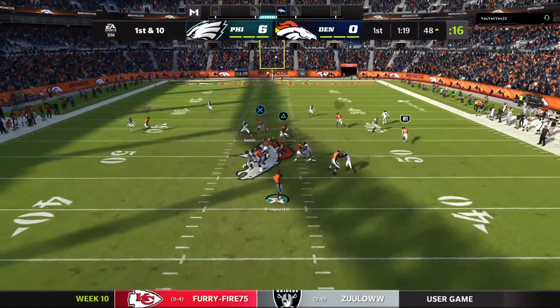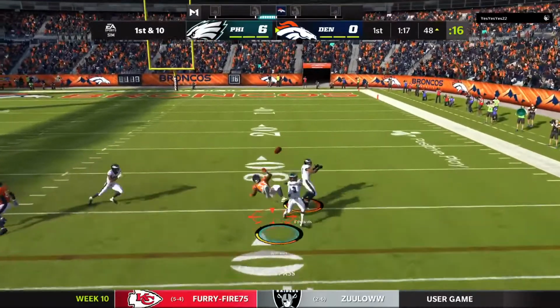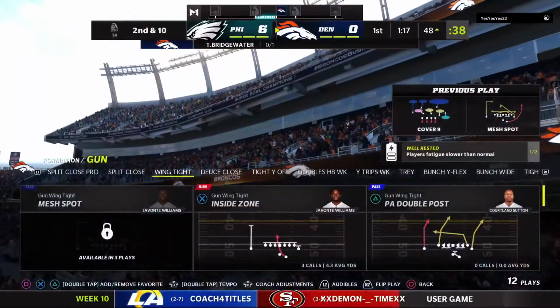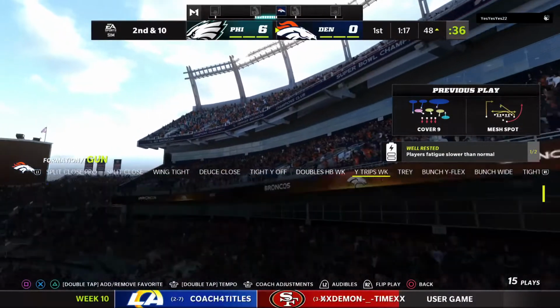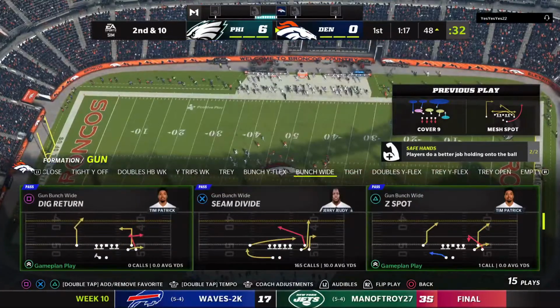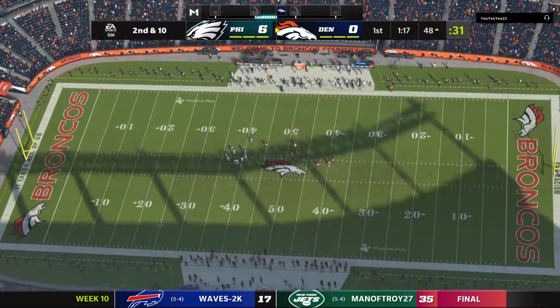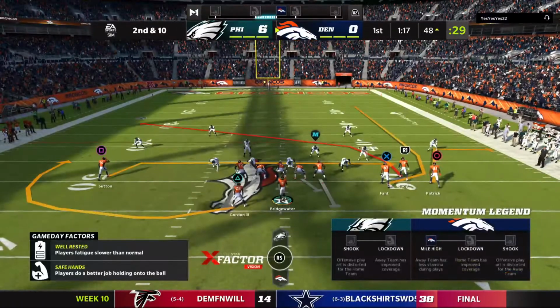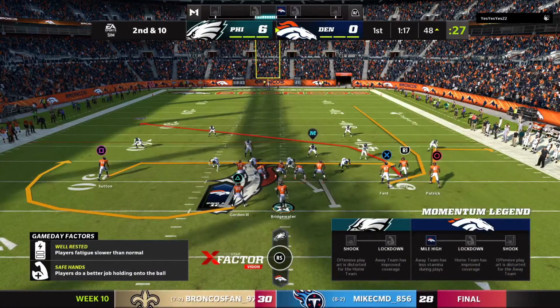First down, Bridgewater. And that is incomplete. He couldn't hold on through the contact. Brings up 2nd down. Brandon, we saw these defenders flying to the football in their win last week, and nothing has changed. They're still moving around quickly and forcing incompletions. So after the incompletion on first, now 2nd and 10.